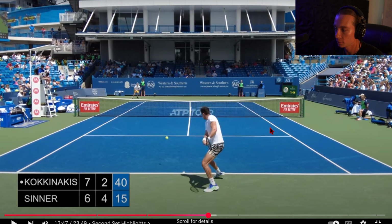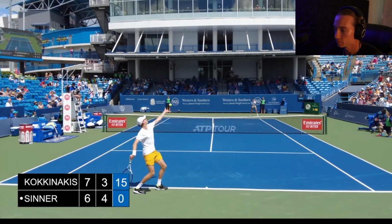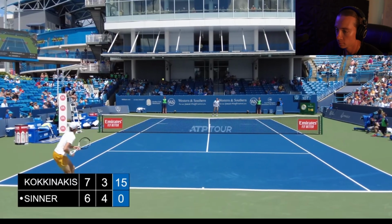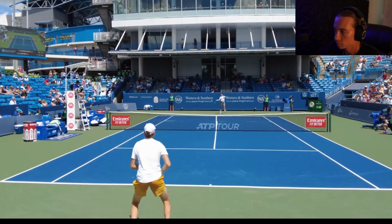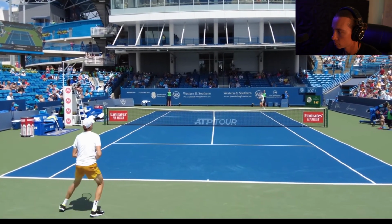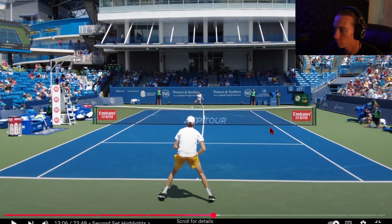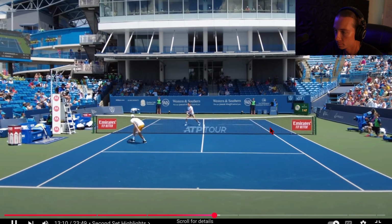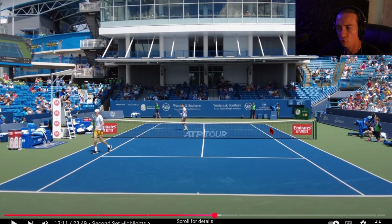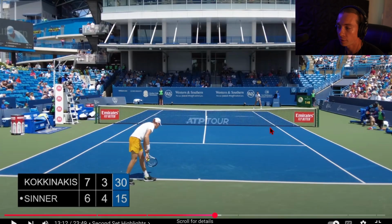Good return by Sinner. Gets him on his back foot. Good ball cross. Good adjustment steps by Kokinakkis. Goes down the line. Sinner's got to hit a forehand cross winner here. Or not. Or just go middle. Yeah. But why not go cross there for a winner, bro? Be more aggressive on that. In my opinion, he should have been a lot more aggressive on that forehand cross.